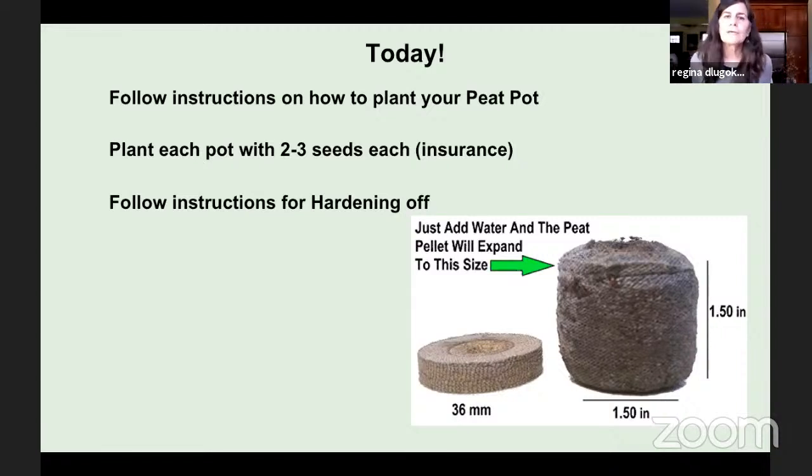If you were doing this earlier in the season, or if you're going to really baby these things along indoors until you get them outside, you're going to have to do something called hardening off.